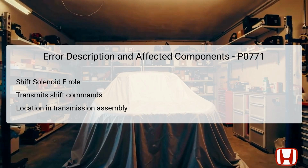Typically, Shift Solenoid E is located within the transmission assembly, often in the valve body area, where it interacts directly with transmission fluid. The valve body houses multiple solenoids and is responsible for directing fluid flow to the appropriate clutch packs and bands, facilitating smooth gear shifts. When a fault occurs in this solenoid, you might encounter issues such as hard shifting or even failure to shift at all. Proper functioning is critical to overall vehicle performance and drivability.